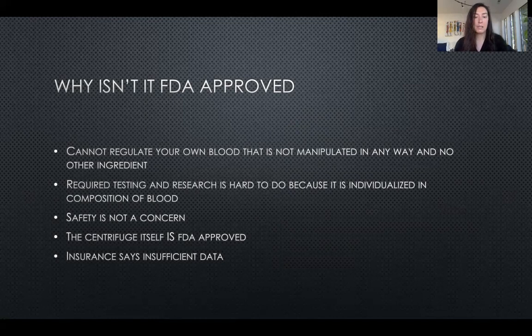The science behind the PRP is difficult because the required testing and research is hard to do, because the composition of the blood is individualized. Everybody's blood is different, and so it is hard to actually get a good research group together. And the actual case, you have to go case by case, which does not produce a very good research study.